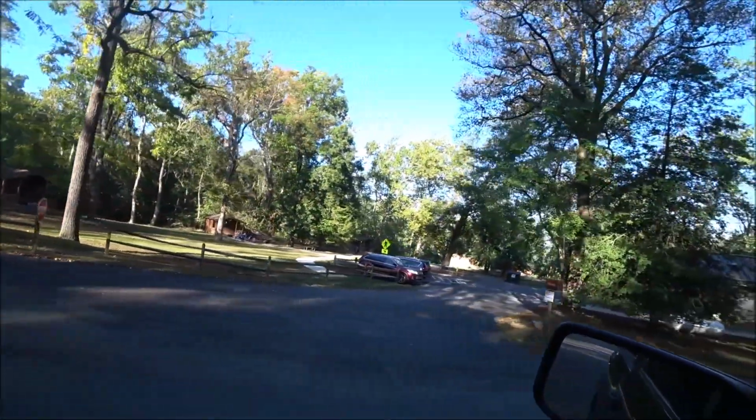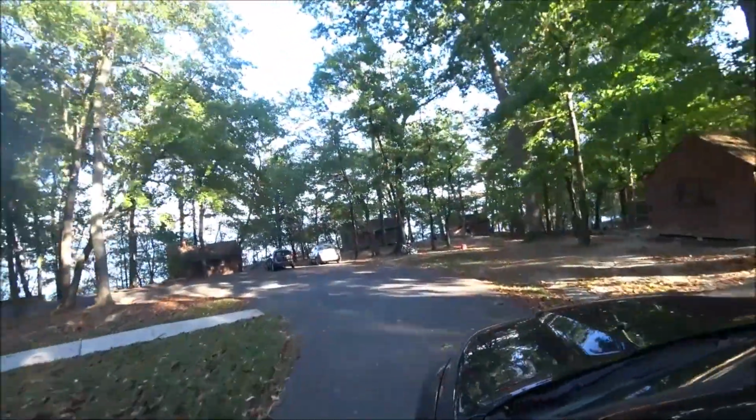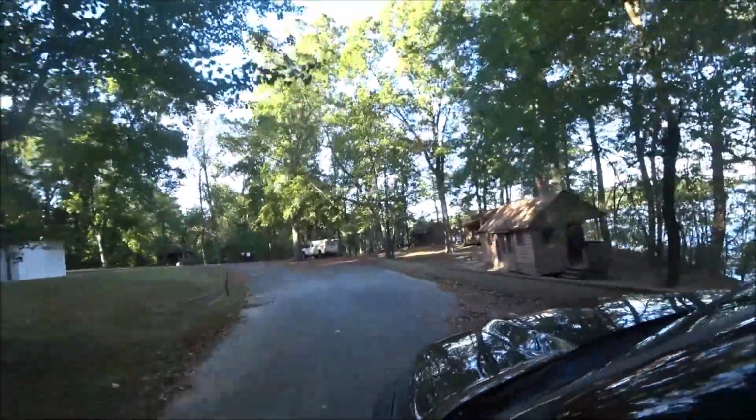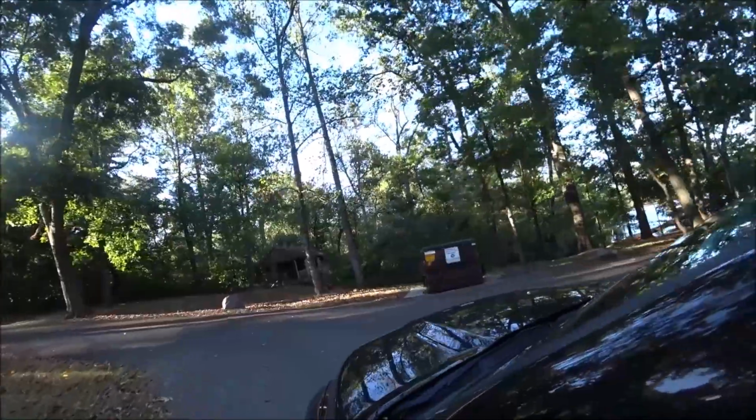Here we can see the cabins. And they do have a bathroom right by them because they're rustic cabins. Of course, these cabins are right on the bluff by the water. So if you don't have an RV and you don't want to sleep in a tent, you can stay in a cabin. One word of caution: in the rustic cabins, you can't take pets. It's pets prohibited. So just keep that in mind.